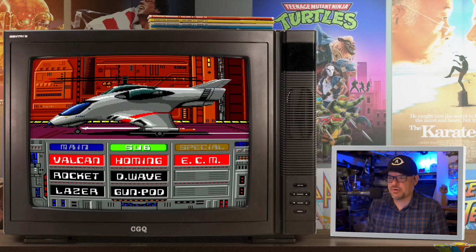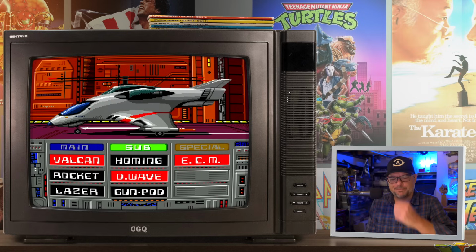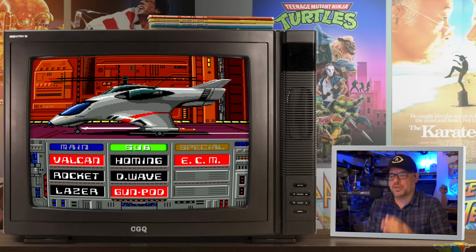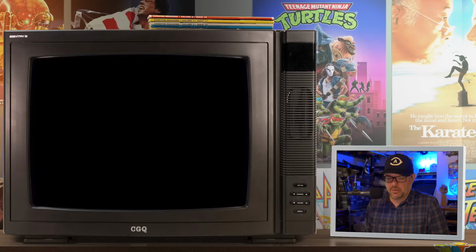I think I did a review of that Micom Soft XE1 HE controller. So you can see now here on the sub weapon, we also now have another sub weapon. We have this gun pod. Useless, in my opinion. The homing missiles, for the most part, are great, but for reasons you'll see in a second, the D-Wave is where you want to be with this level.